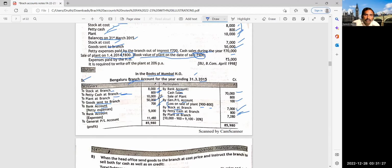Now, this plant was of value 10,000. You are selling the original value of 900 rupees. So how much remains? 9,100 remains, correct? Now see the last instruction. It is required to write off the plant at 20% per annum depreciation. So 9,100 minus 20%, you are getting 7,280. Take the calculator, do the calculations. Very simple. Expenses paid by the head office is 5,000. See, to bank account, expenses 5,000.